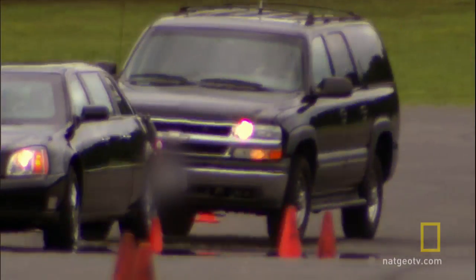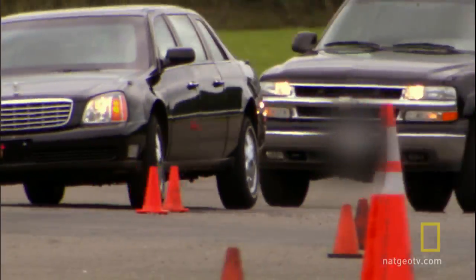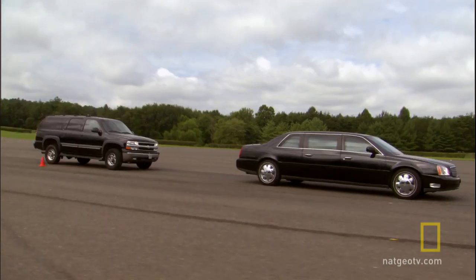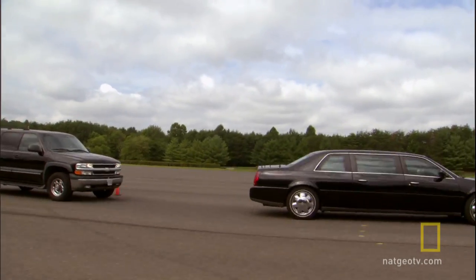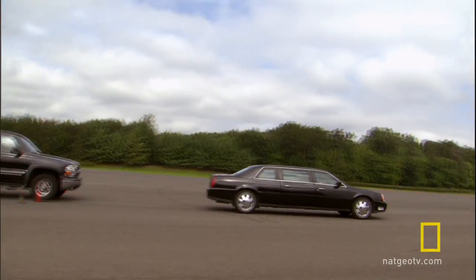The specs on these rolling bunkers are top secret, but they're said to have armor as thick as a phone book and weigh 4 times more than a stock Cadillac. They transport the service's most important protectees, including the President of the United States.